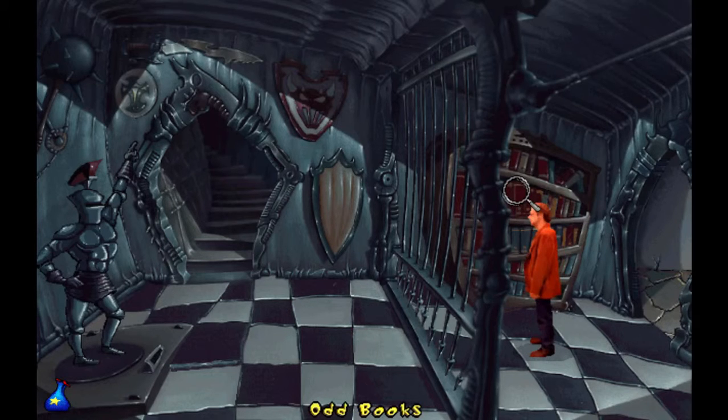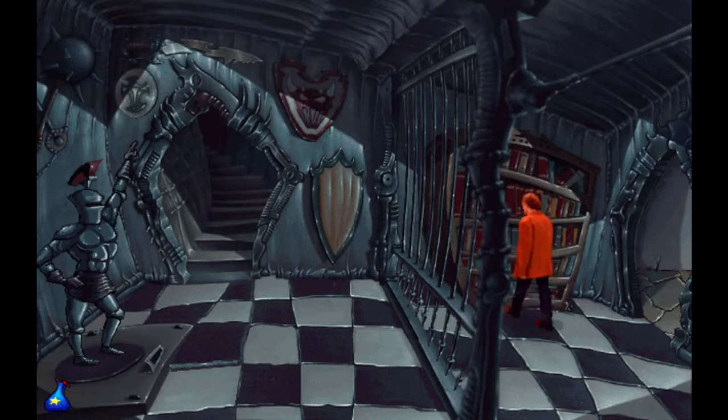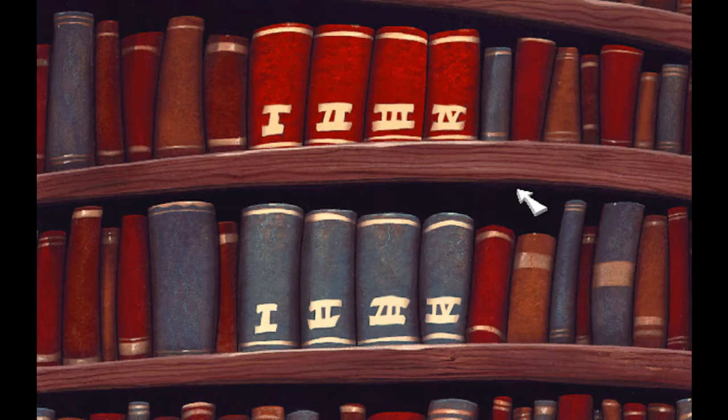And in the first room with a cell, we had a bird that told us some clues about the books. Because it's some kind of puzzle. Weird about some of those books. Maybe it's worth a closer look. Okay. So from what I got from the bird, he tweeted that at me. We have to pull out books in the right order.